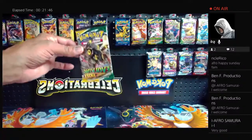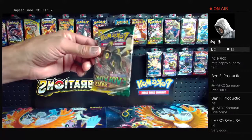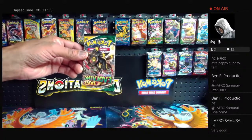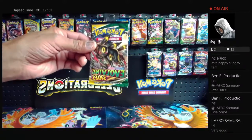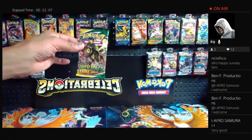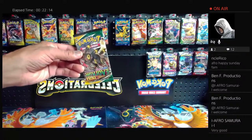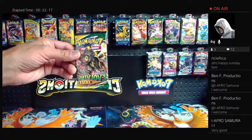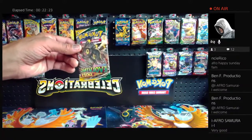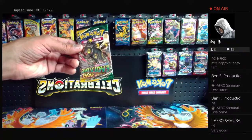Clearly something's going on with Evolving Skies. It has a lot of alternate arts, the most in its set, the most in the Sword and Shield era to date. And yet it is performing like no other Sword and Shield set we have got. Not to say that Crown Zenith might not perform. I think that is going to be another outlier box. It's a holiday box, but holiday editions normally do good. And from the setup of the release of what is inside that set, guys, it looks like it's going to do pretty good for itself.